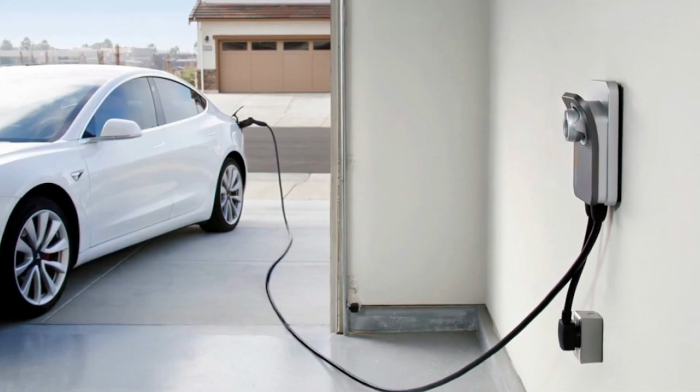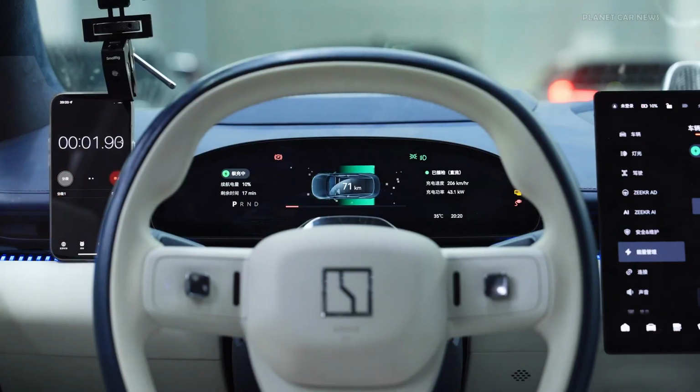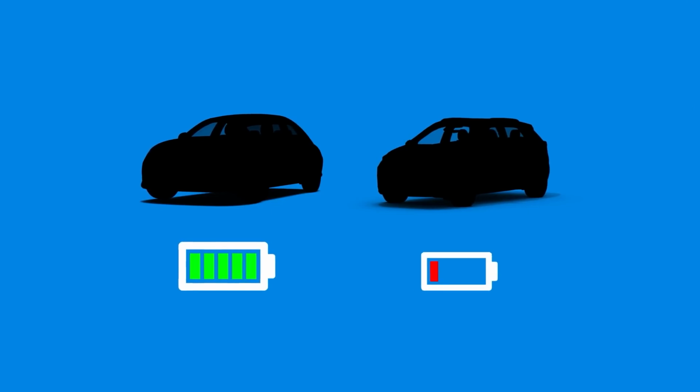Fast charging is like taking your EV for a regular jog, while rapid charging is like pushing it through a high-speed sprint. Occasional sprints are fine, but regular sprinting sessions will wear you out much faster than a steady jog would.